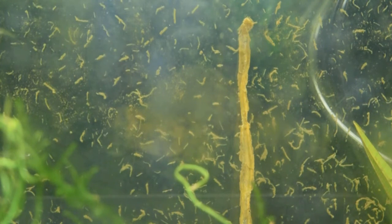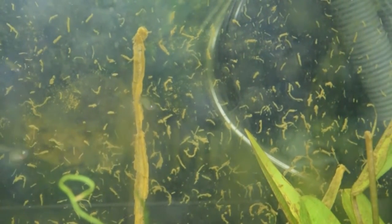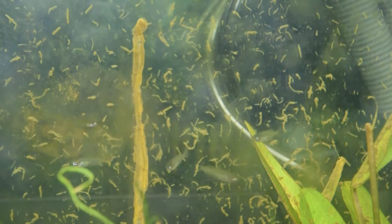a continual live food source, because the very young detritus worms, let's see if I can find one, you can see them swimming in the water column. They make little circular motions back and forth, both ends of them going together and then back and forth, and it allows them to swim around. So I think these baby rainbows are picking them off when they're in that state.